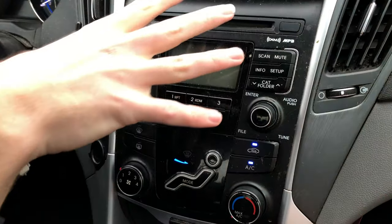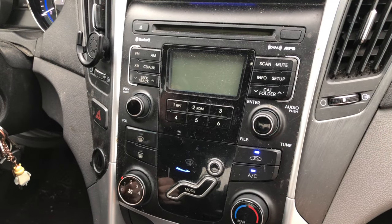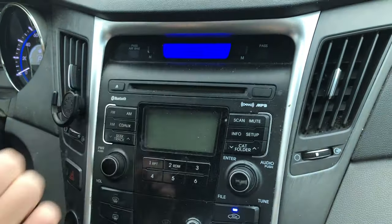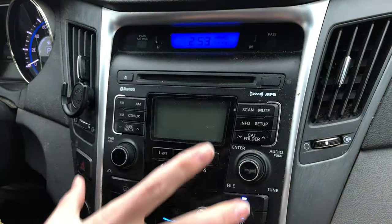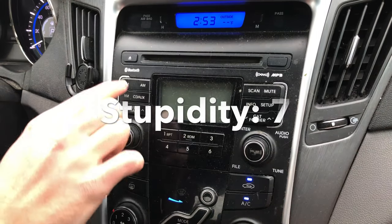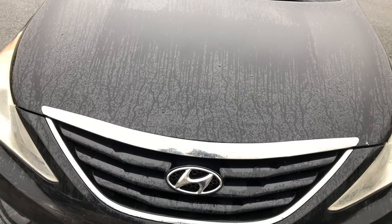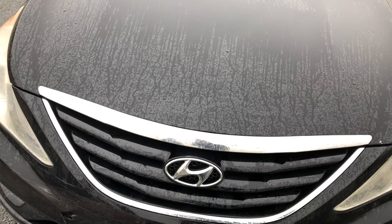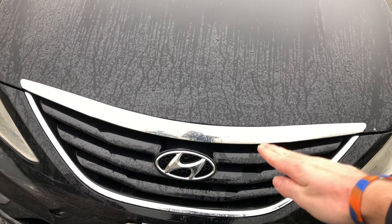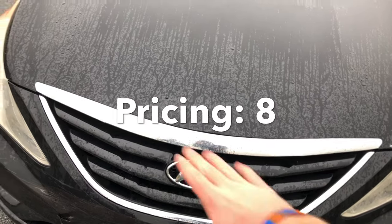Stupidity in the Sonata is adequate. Let me remind you, this is a good thing. The higher the stupidity score, the fewer stupid features there are. The Sonata does not have many weird touches aside from the massive airflow buttons and the odd infotainment design, earning a 7 out of 10 for stupidity. Pricing on the Sonata is a strong point for this vehicle, as mentioned numerous times throughout the video. Like I said, this is an economical car if you have a low budget or want a simpler car, earning an 8 out of 10.